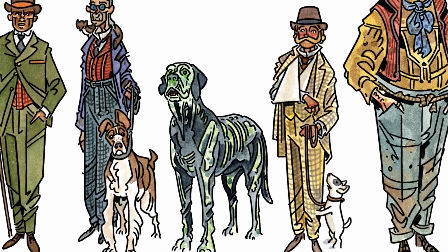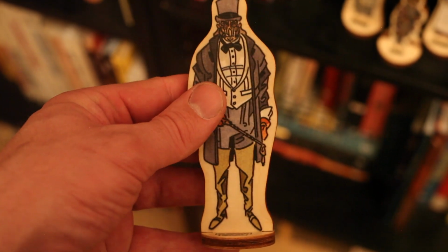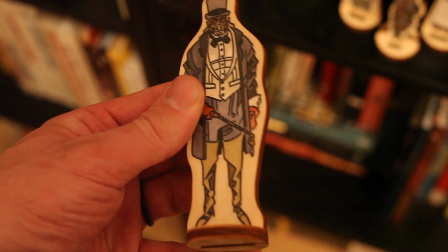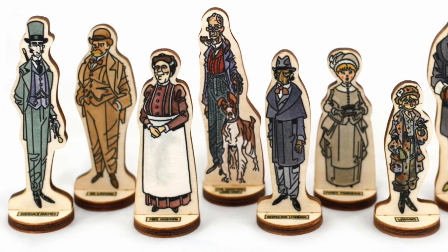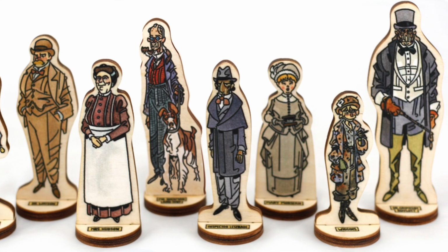characters on hand through the SchweizerCraft Sherlock Holmes collection, a series of wooden figures each depicting a notable person or dog from the canon. Lovingly crafted on 1/4-inch Baltic birch and protected with a non-toxic water-based seal, these figures feature painted drawings by Eisner-nominated cartoonist Chris Schweitzer.